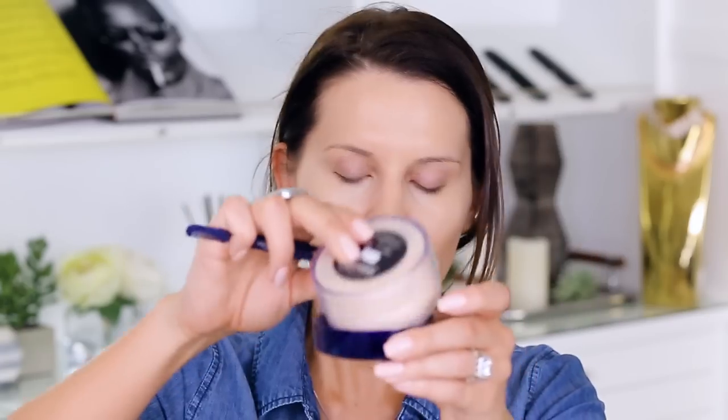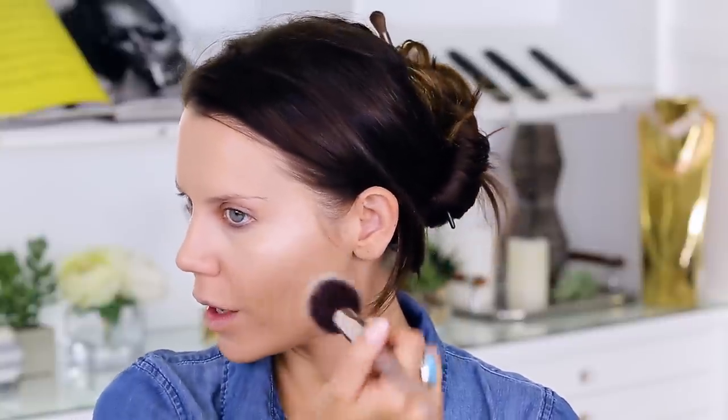Well, that was weird. This is the Shine Free Loose Powder from Maybelline, and I am going to put this on with a fluffy brush from It Cosmetics, patting it on lightly, trying to avoid where I just laid down the cream highlight, but I want to set everything else.